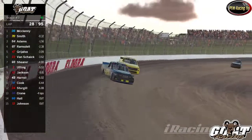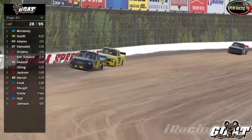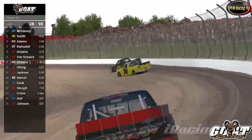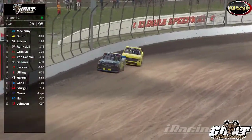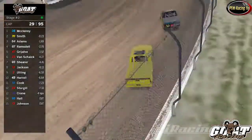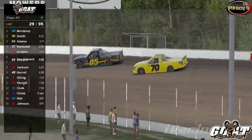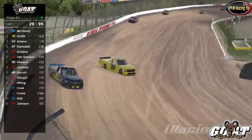Smith made a move on McClenny to drive it up to the top side. Looked like he listened to us in the broadcast booth, looked for the slide job. McClenny seems to be using just a slight bit of that cushion and using the wall as a guider. But again, with these trucks, they're not like dirt stocks or late models or sprint cars. As soon as you hit that wall, you better make sure you're straightened out before you get too ramped in. They're keeping them just enough sideways, not to worry about it.